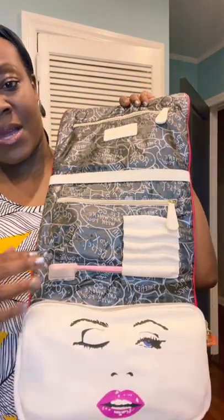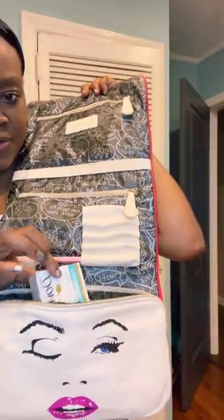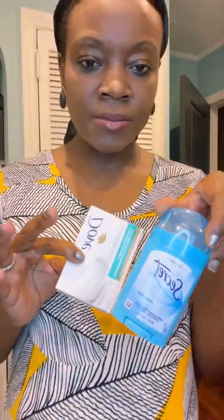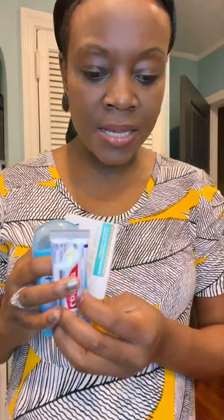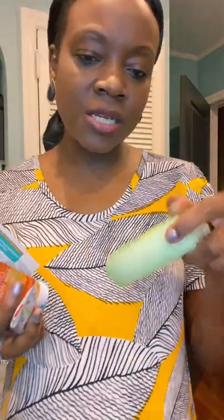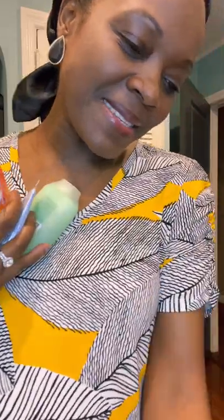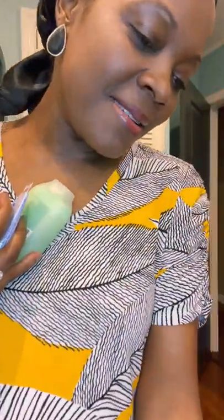So anyway, I have my toothbrush right here. I have my toiletry items. Gotta have my Dove soap. Should I show you guys what's in here? Actually, let me just show you guys real quick. I have my Dove soap, my little deodorant, my little toothpaste, and this little face cleanser, Neutrogena, a little body wash in case I shower, and some Q-tips because my husband and I, we're obsessed with Q-tips. We use them like every day. So some Q-tips, and then I have a little shower cap. So that's what I have packed in here.